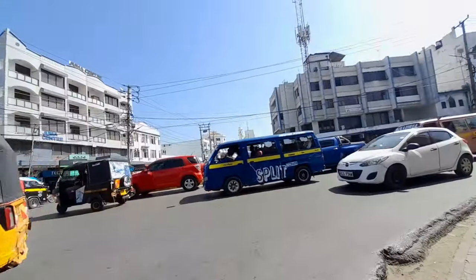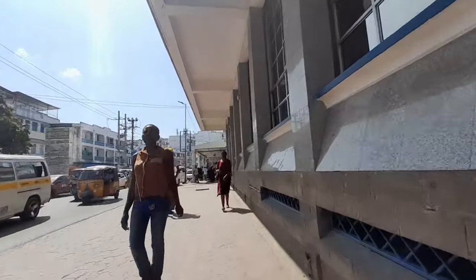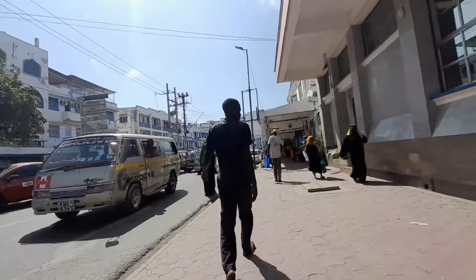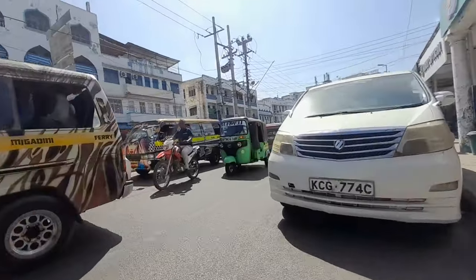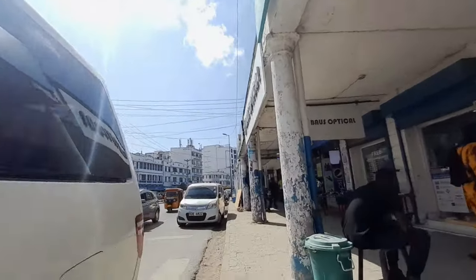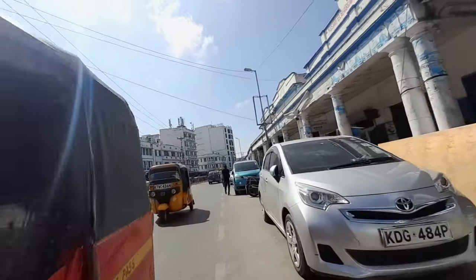Now this is the roundabout, but it is blocked with a lot of cars. Now we're heading down. This is the Mombasa Road. I want to walk on the pavement as usual to have a good view for you. To have a glimpse of the wall, both buildings. You have to see both of the buildings.